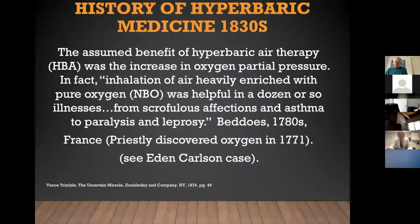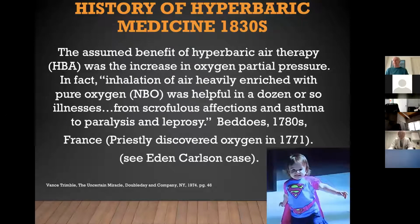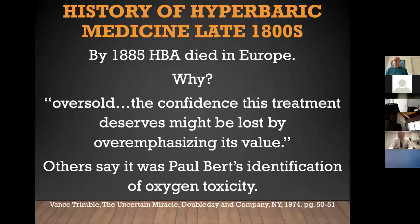Maybe on the next one, my little visual icons are blocking it. But this was the nature of the really famous drowned child's case that I published a few years ago, where we treated this child with normal baric oxygen to begin with. And on video, we were able to capture fairly dramatic neurological change with just a 45-minute administration of this, roughly 8 weeks after her drowning. And there she is, this little Eden Carlson, whose name is well known on the internet now.